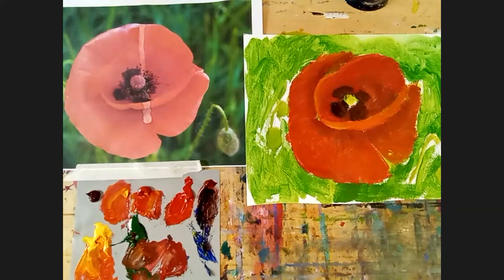Oh, beautiful brushwork, Rashmi. Wonderful. Can you feel this flower starting to pop forward? Yeah, much better than last week. Yes. So just remember, you can paint these things. We just have to take it one bit at a time. Oh, the brushwork is just gorgeous.